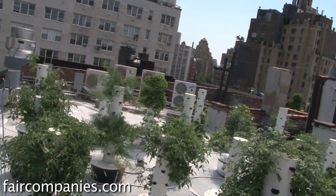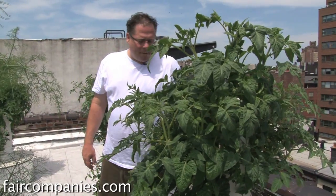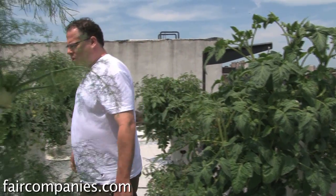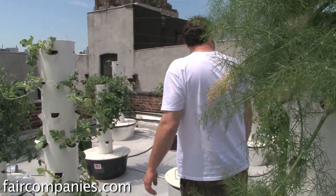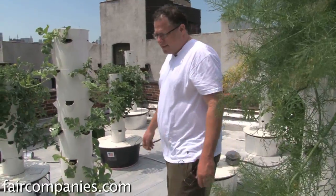Is this how we're all gonna be farming? I hope so. Really? It makes sense in the city. There's no land here. Using dead space to grow vegetables, I think, is the way to go. We can't reclaim land in this city.